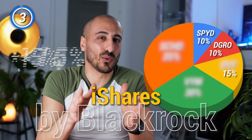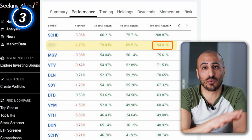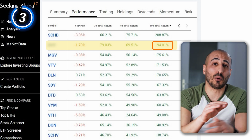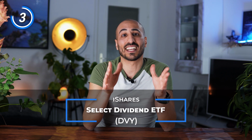The ETF number 3 is also an ETF from iShares and takes 20% of the cake. This ETF had the absolute highest 10 years total return right after SCHD among all existing dividend ETFs. So we're talking about a stable ETF that proved wonderful returns in the long term. Complete this beautiful picture with 3.59% dividend yield and you get it. The iShares Select Dividend ETF.